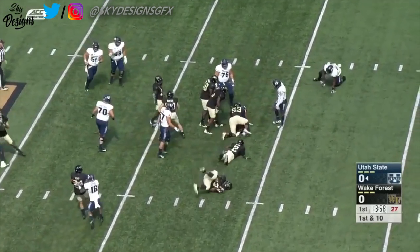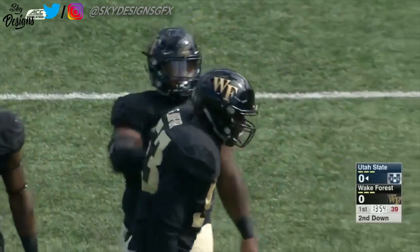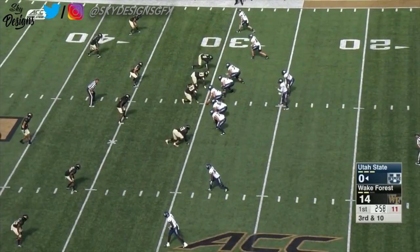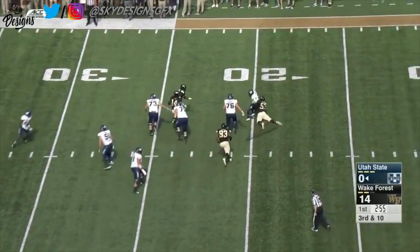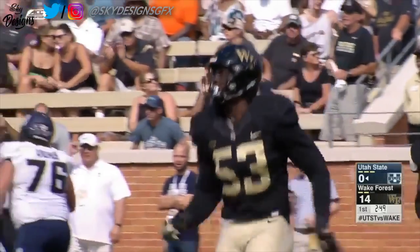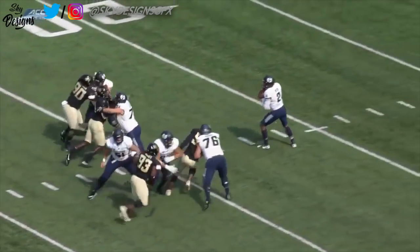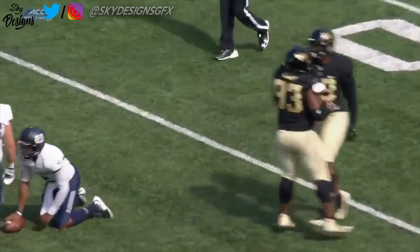On the ground again, and nothing doing up front. Terrific play by Ejiofor, the sophomore from Houston, coming off the right end. And the first sack of the day. Myers down inside the 20-yard line by Duke Ejiofor, the sophomore from Houston. Already going into this game for the Utah State offensive coordinator, they were worried about controlling the front four, and obviously Ejiofor got in there and got the sack.